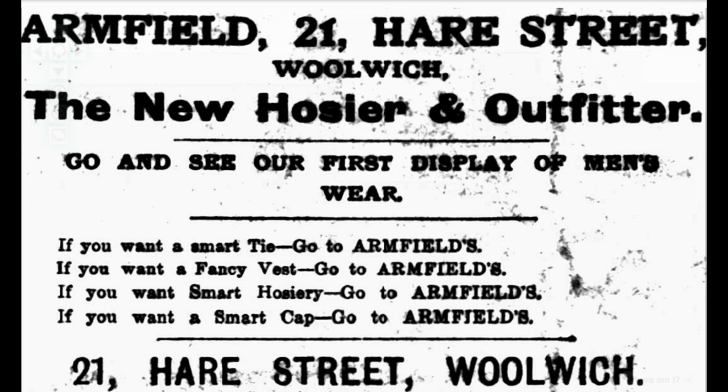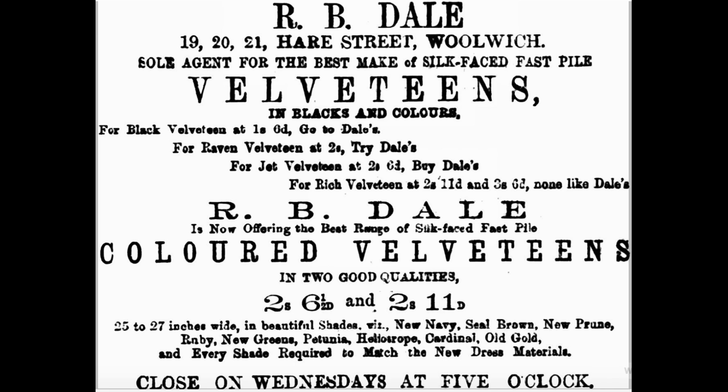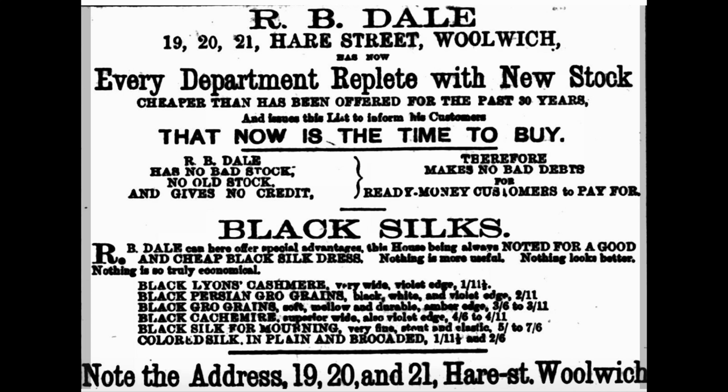So there was Armfield, the new hosier and outfitter, Woolwich Gazette, 1910, for smart ties, vests, hosiery, and caps. And then in June 1881, so even earlier, R.B. Dale, sole agent of the best make of silk-faced fast pile velveteens, and specialising also in 1879 in black silks.